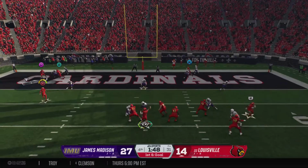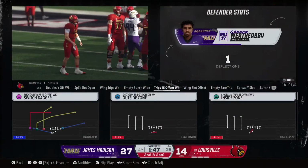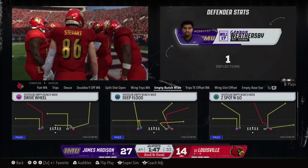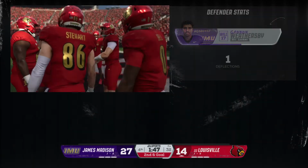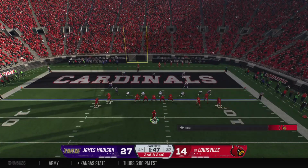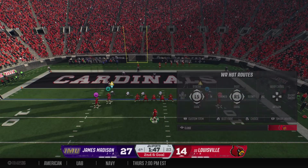Off the play fake on 1st down to throw. Got a hand on it nicely and broke it up in the end zone. Man, what a great play by the defender there. Big-time players make big plays in big games, and against an outstanding wide receiver one-on-one, he's able to knock the ball away and force an incompletion late in the game with everything on the line.